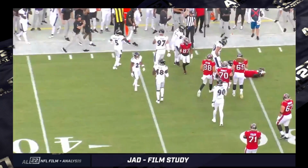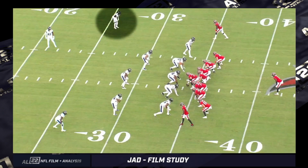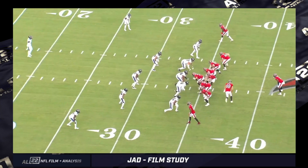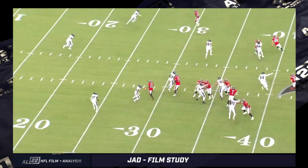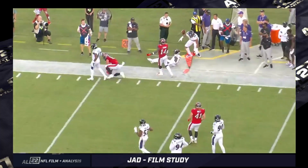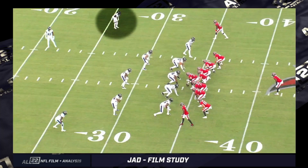Get a stop on the first possession. Last play, I think the second possession, I would definitely like to see him go downhill a little bit more on this jet sweep by the tight end, I think Cade Otton. I want to see him attack it more, play with some more tenacity. You've got Harrison running inside out.